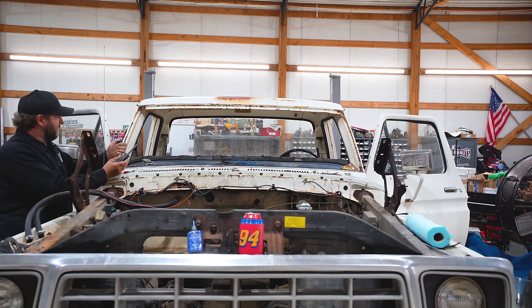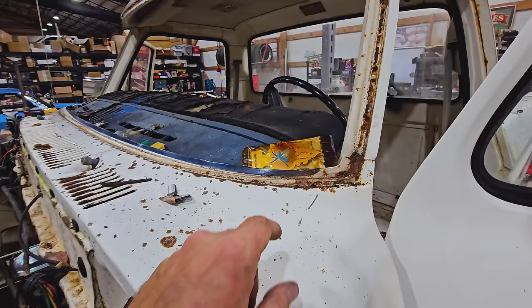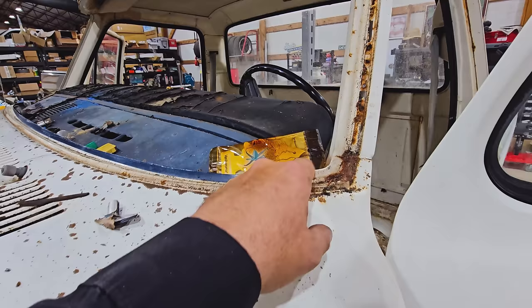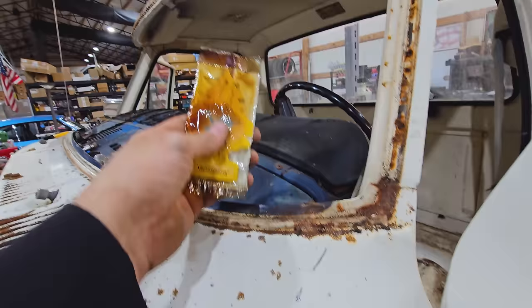Nope. That one ain't gonna run. 54,000 light bulbs. We're gonna have to keep that in mind. We got just a little bit of surface rust, but it ain't bad. We'll wire wheel this, we'll rust treat it, prime it, brand new, top pocket find.